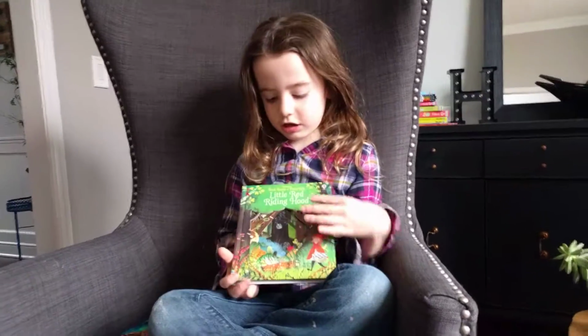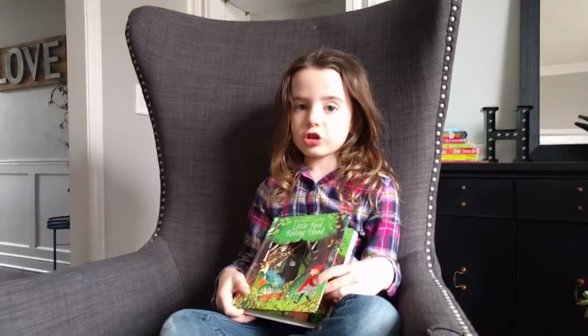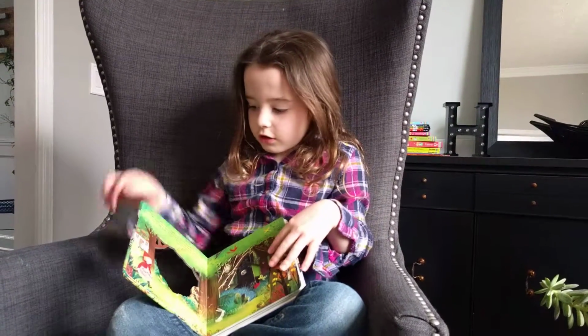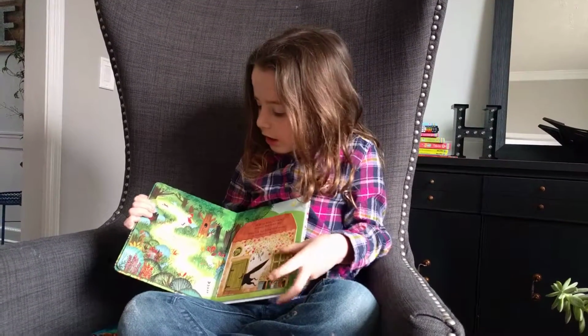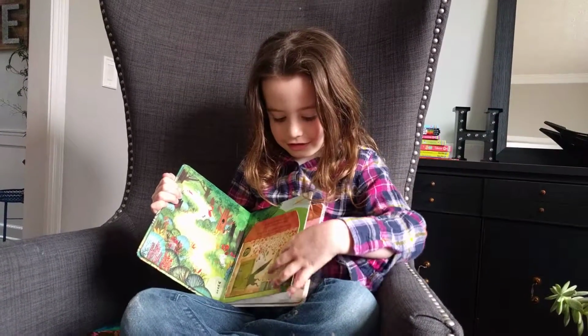Little Red Riding Hood. So you can see her right there. She kind of looks different from the movie or toys. And so there's her house and her mother going to her grandmother's house. And there she is, almost ready, and the wolf snuck in.